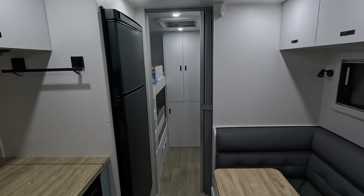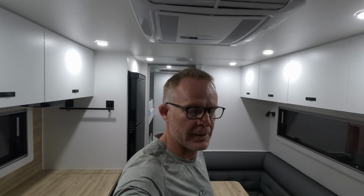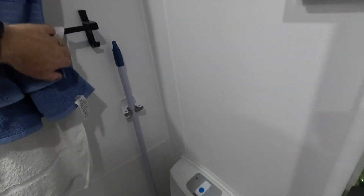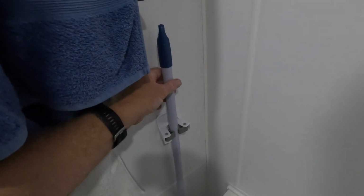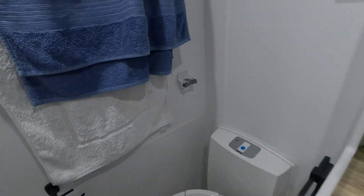Yeah, so it's going to be interesting to spend 2 weeks in the caravan together. But I think it'd be good visiting everyone and visiting different places, so that'll be fun. Some of the things I have done is I just put this holder in for a brush. So now we've got a full-size brush to be able to sweep the caravan, and it uses that space next to the toilet. Just slide it in, push it in.